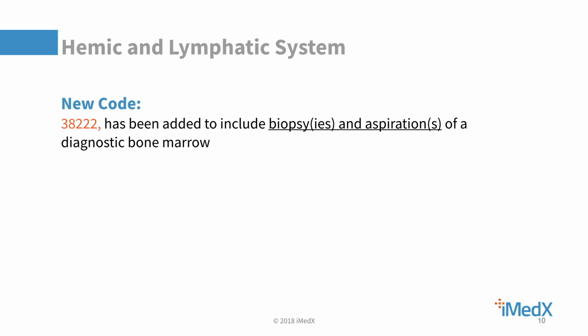There have been very few changes in the hemic and lymphatic system, with the exception of revisions to clearly capture diagnostic services related to bone marrow aspirations and biopsies. One of the two new CPT codes in the Hemic and Lymphatic System is 38222, which has been created for those instances where both a diagnostic aspiration and biopsy are performed, and is presented on this slide. Just a reminder that bone marrow aspiration for bone grafting during spinal surgery is captured using new CPT code 20939, as we previously discussed.